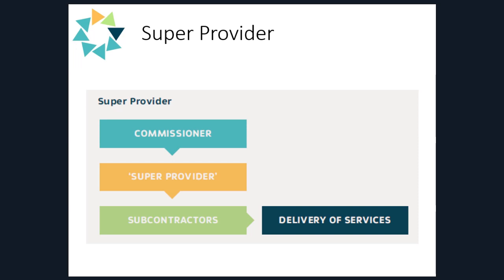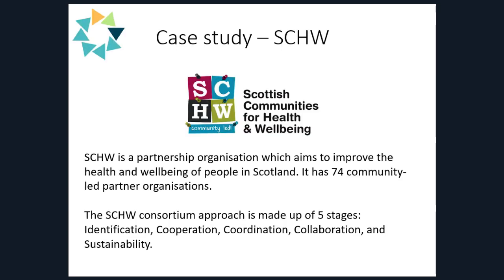Here's an example of a super provider consortium. Scottish Communities for Health and Wellbeing. SCHW is a partnership organisation which aims to improve the health and well-being of people in Scotland. It has 75 community-led partner organisations, employing over 500 staff and engaging over 300,000 beneficiaries in health-enhancing activities and events each year.